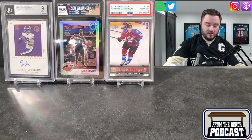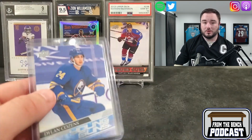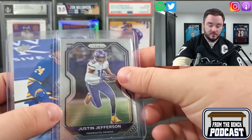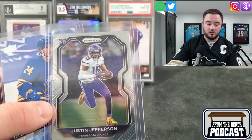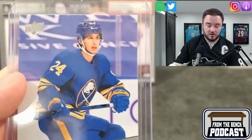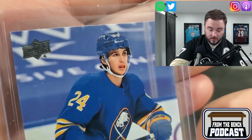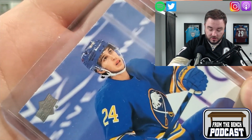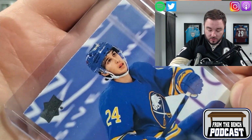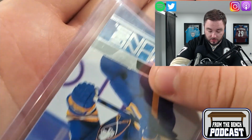I find on these, and you kind of see it earlier on this Dylan Cousins, these cards are just on a paper stock, right? When you have something like a prism, this is more of a foil card, right? So you're going to have other issues on these than on these. These paper stock cards, if you look here, you're going to have a rough cut. That's what you're looking for on the edges. You see how that's all raised up along the top edge? It's not as smooth. If you look at this edge, you can tell it's pretty smooth, right?